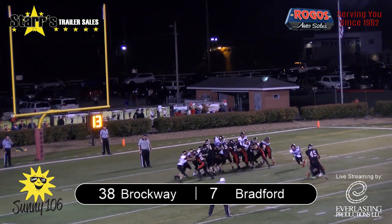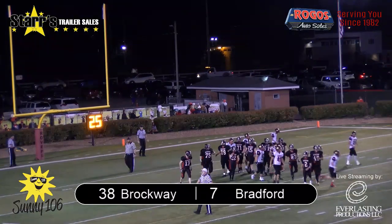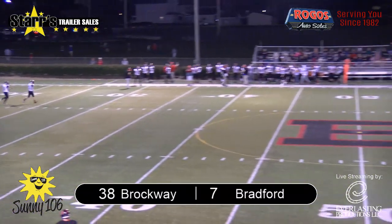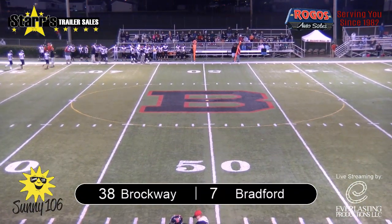Benjamin Glassell, ball is down, the kick is up, and it is blocked again. That's Nuzzo. I think the last 3 PATs he's done that. Yes, I think they need to get somebody on him. Okay, so with 10:05 remaining here in the third period, it is Brockway, the Rovers, 38, and Bradford 7.